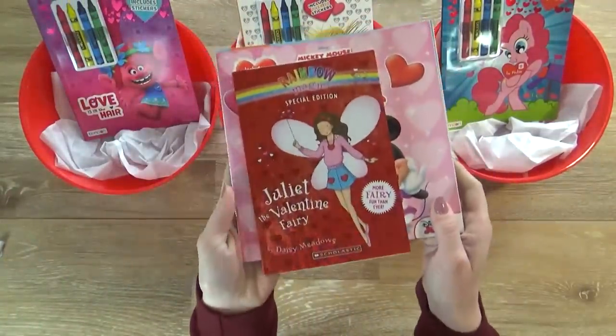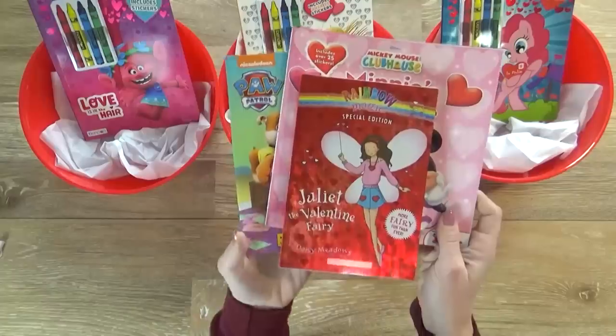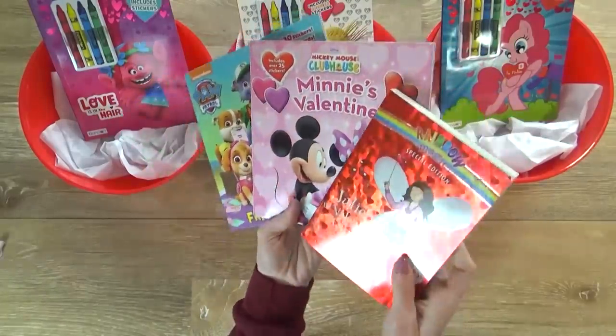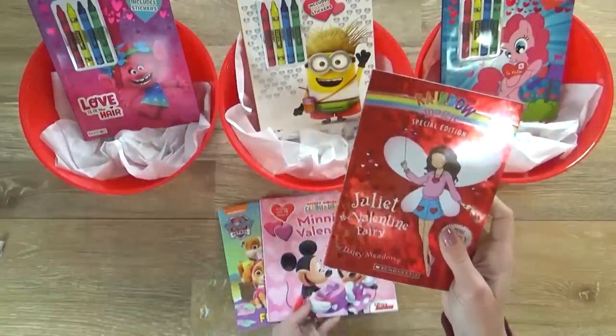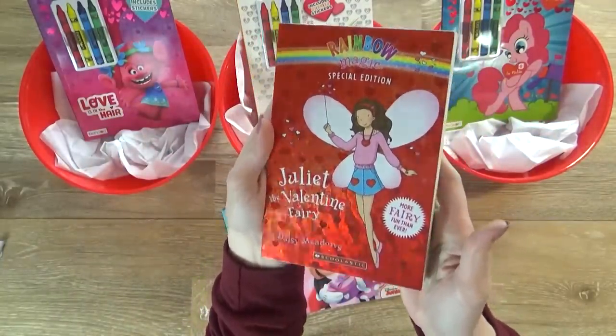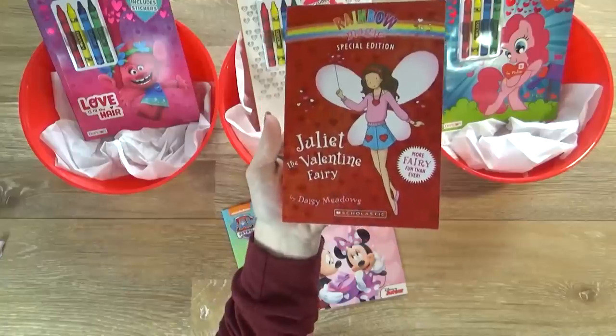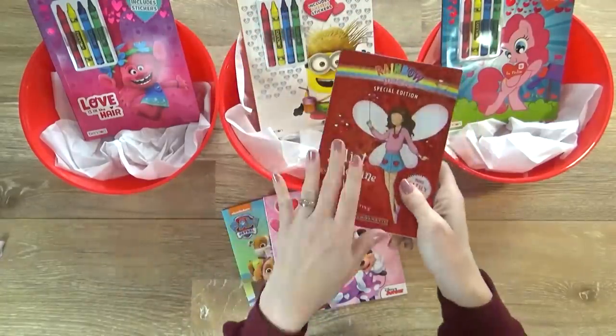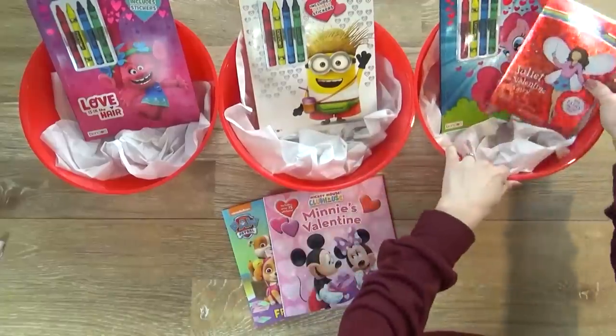Next up, I have several books. My kids love to read, and I love to encourage them to read. I found all of these at Walmart, and they were not expensive either. This first one is for Mackenzie. This is the Fairy Rainbow book series. I'm not quite sure what it's called, but I know that she loves these, so she'll be excited for this. She can definitely read this in the car.